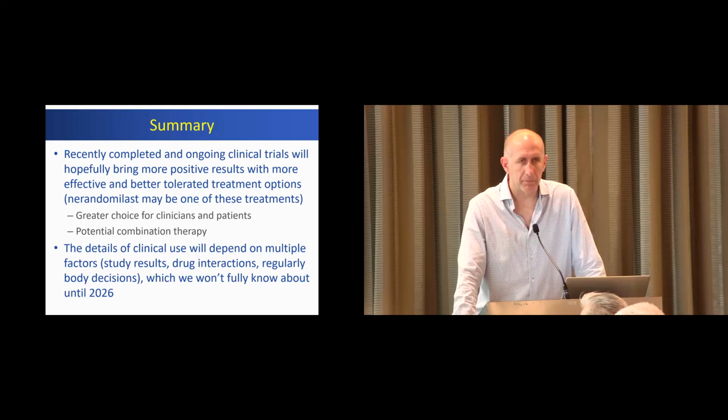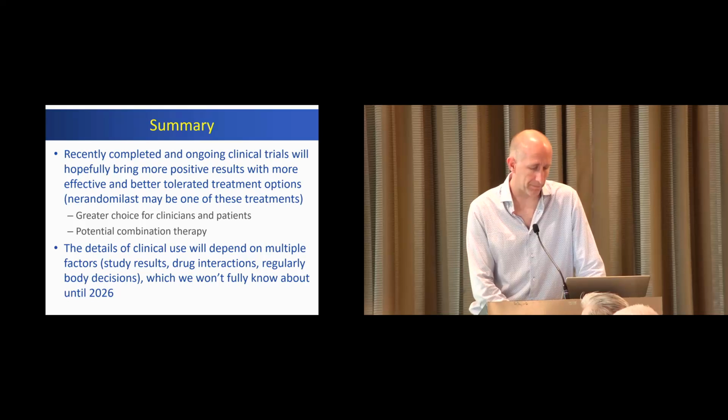There are going to be some nuances of the study results, details about drug interaction studies, and regulatory body decisions about the funders and what they're going to allow us to do. So you'll have to wait until next year and maybe even the year after to hear about how we'll be using this medication and potentially others.